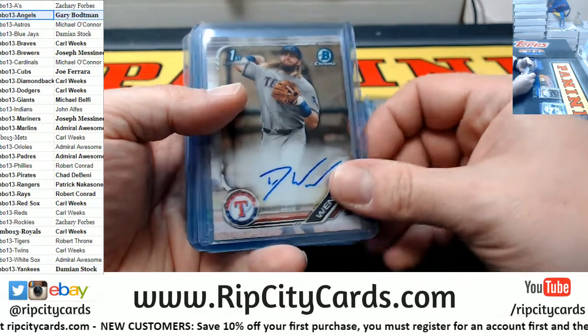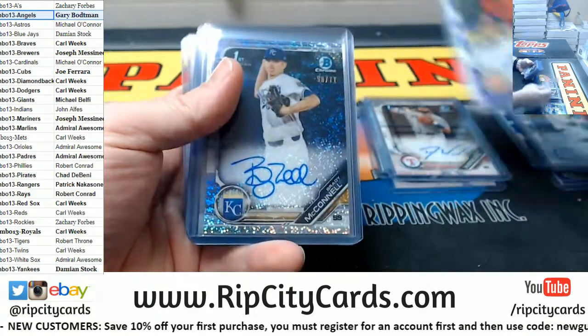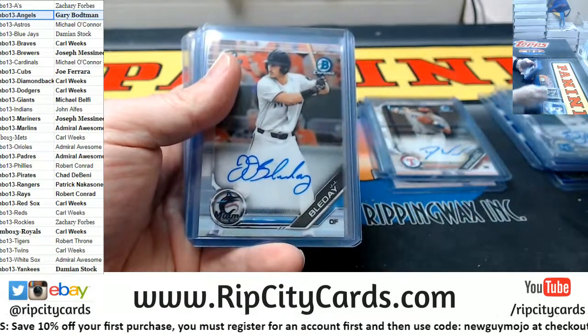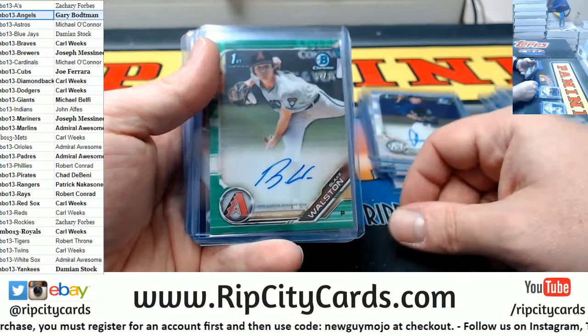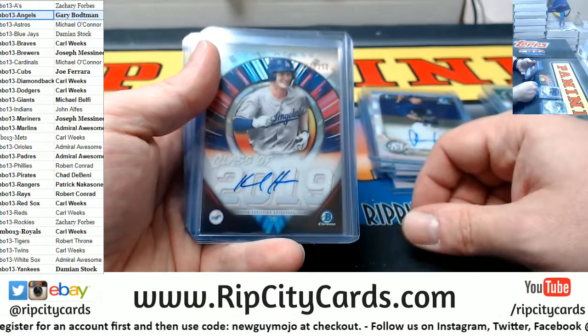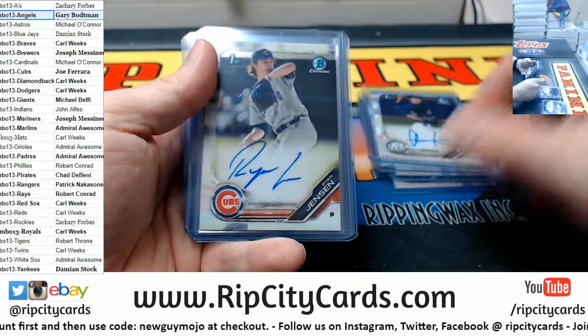A Wenzel, base for the Rangers. Logan Wyatt, purple for the Giants. Brady McConnell, Sparkles for the Royals. A Blade for the Marlins. Antoine Kelly for the Brewers. Blake Walston, green for the Diamondbacks. Case hit is a Cody Hose for the Dodgers.